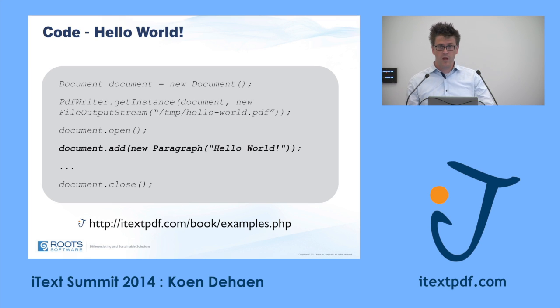Now, how it all started way back was with code like this. I've put the link on the bottom of the slide where you can find a lot of examples on how to start with iText. I'm no iText employee, so I'm not going to try to sell a book here, but if you want to see how easy iText is, how easily you can start creating PDFs with tables and images, that's probably one of the better links you can find. This example here is also pasted from there. I didn't pay any royalties, so I hope I'm not getting sued for copyright.